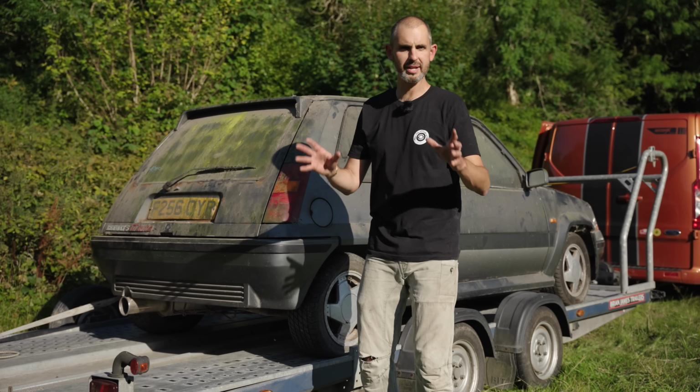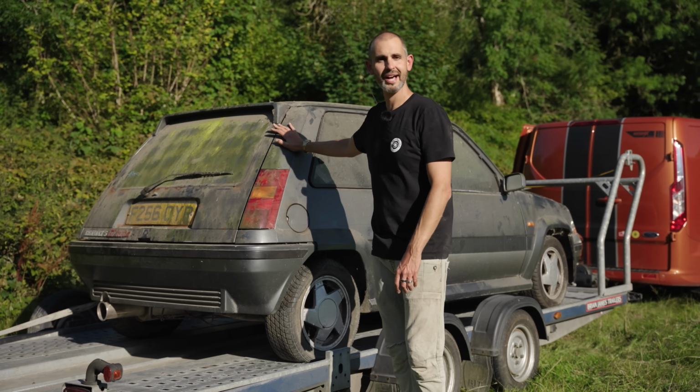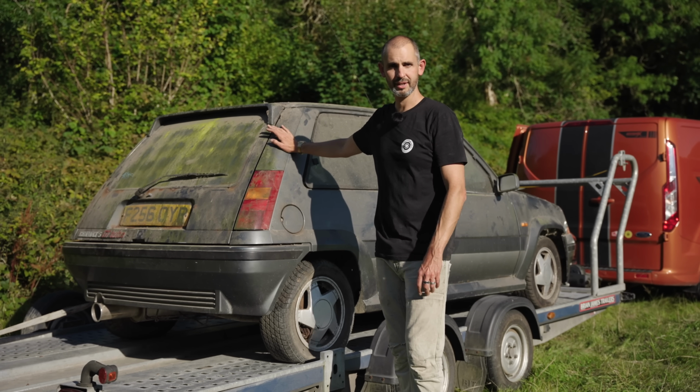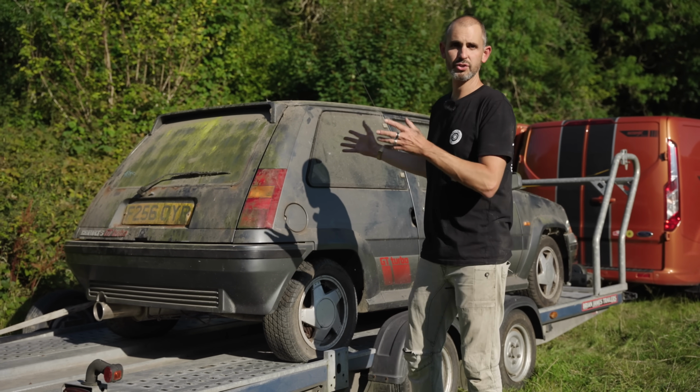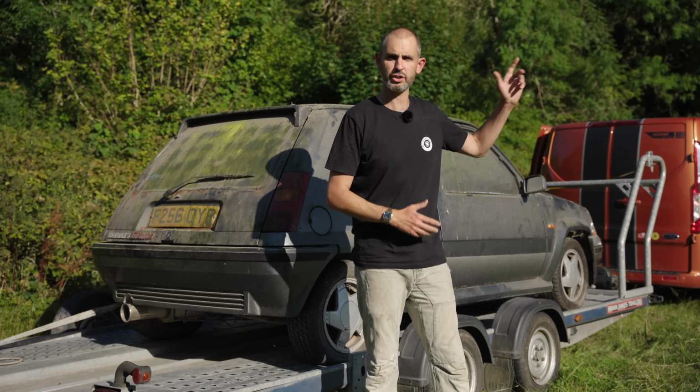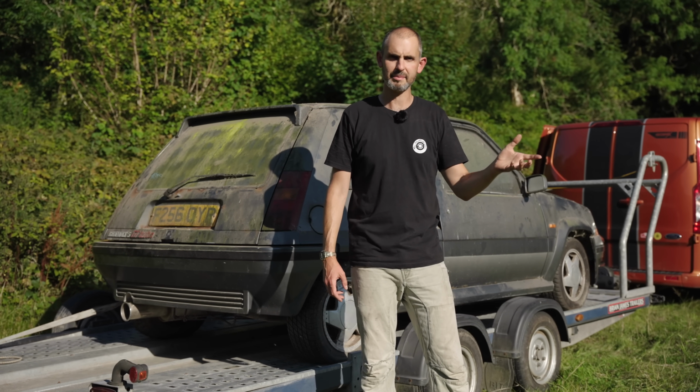Well, I always like to end a barn find with a car that does actually fire up, and the R5 GT Turbo hasn't let us down. It's been really wonderful. I've loved pulling it out. I hope you've enjoyed us getting it going. And rest assured, this is ending with this car going on a new journey, and it is going to see the road again, which always pleases me.